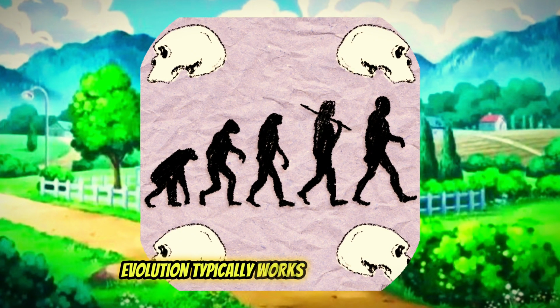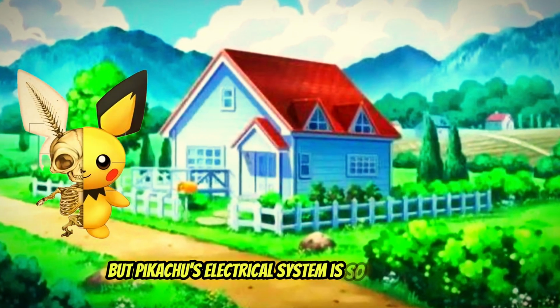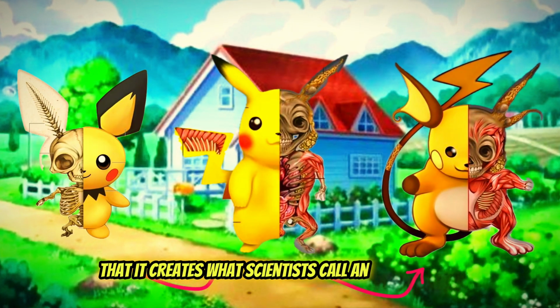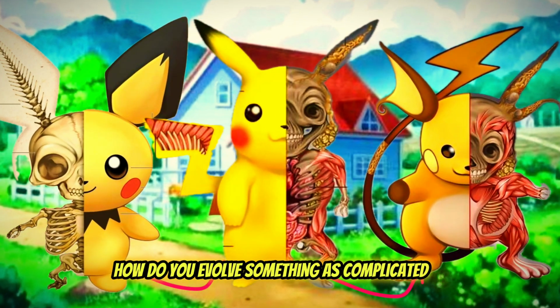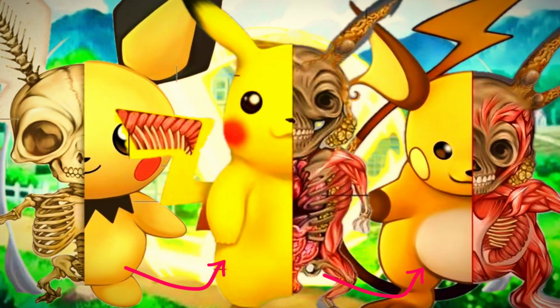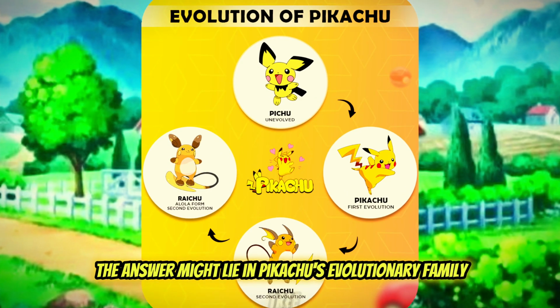Evolution typically works in small steps over millions of years. But Pikachu's electrical system is so complex and integrated that it creates what scientists call an evolutionary leap problem. How do you evolve something as complicated as bioelectricity generation when half a system provides zero survival advantage? The answer might lie in Pikachu's evolutionary family tree.